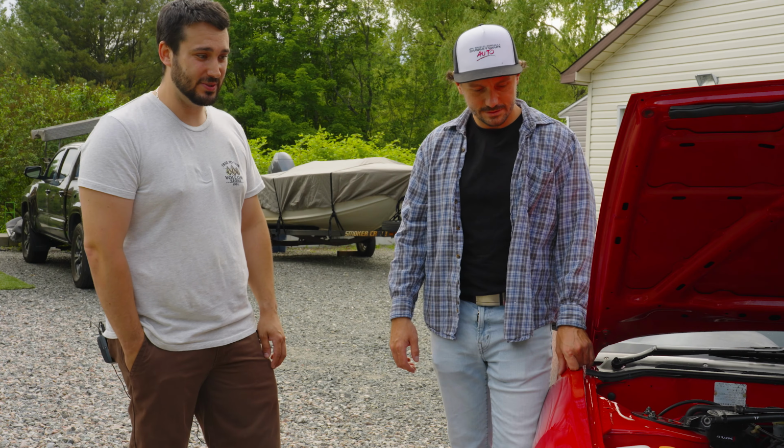Well, you know what? I'm really excited looking at this thing. I can't wait to go for a ride. I've never been in a car that's right-hand drive, and I have never been in this type of vehicle before, so let's go do that. Definitely, for sure.